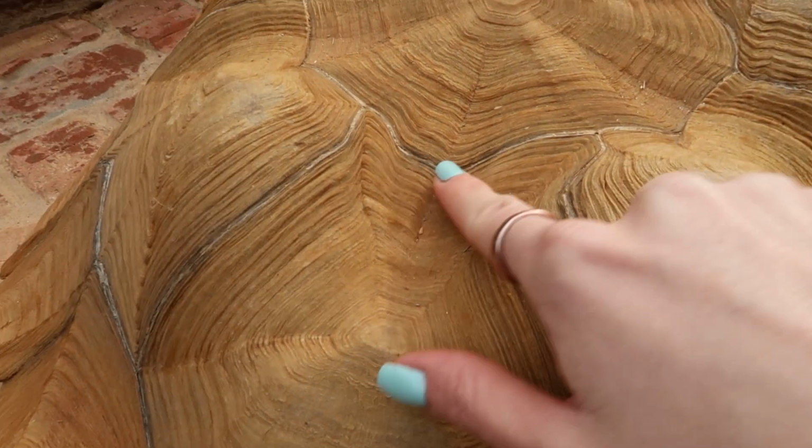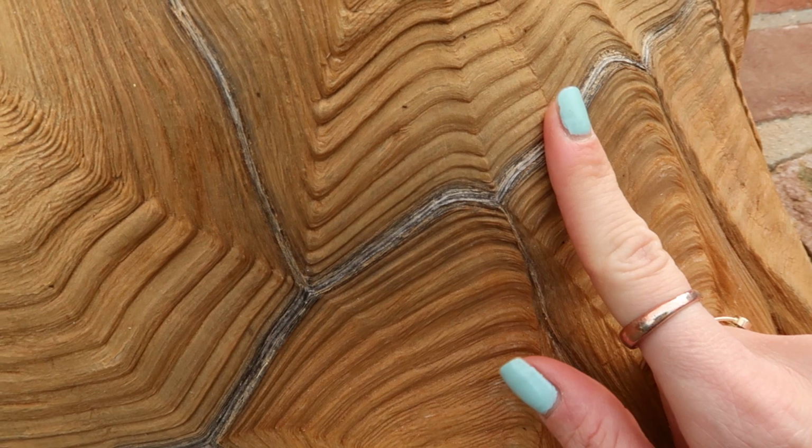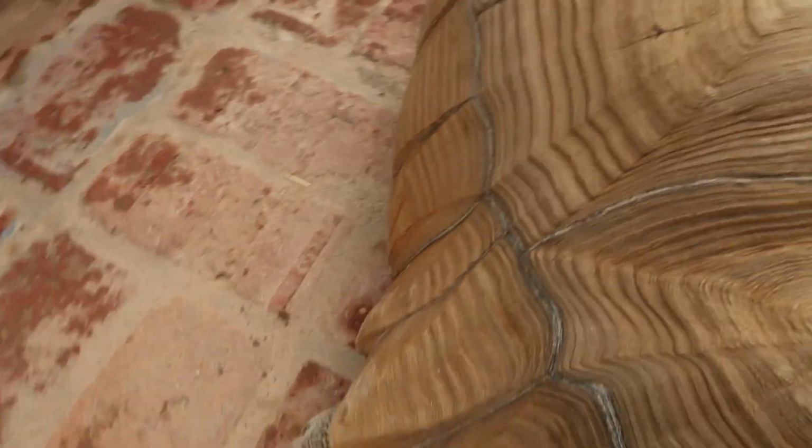These white lines between the scutes on his shell show that he is growing. So big boy is still growing. He's got a nice little backside.